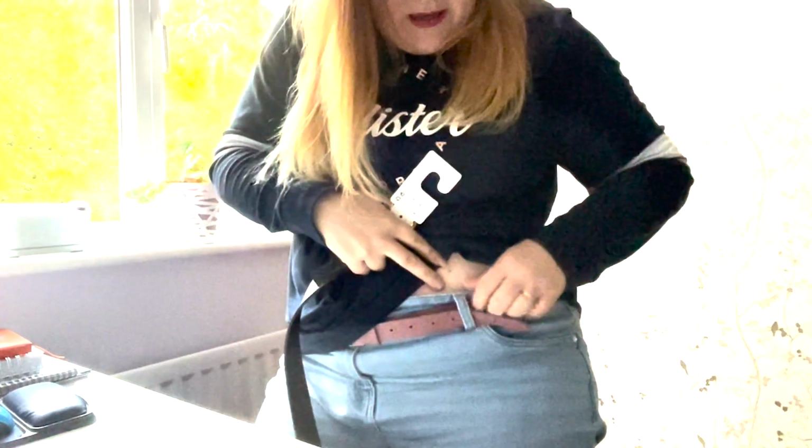But at the end of the day, it's not the ideal colour for me, but I can't find a decent belt. The one that I'm wearing at the moment, which is this pink one, is getting a bit tatty at the back. So finally got a belt, happy with that.